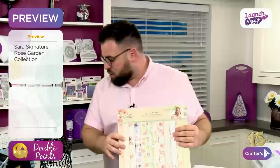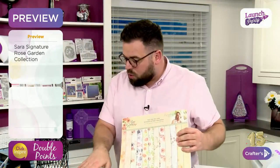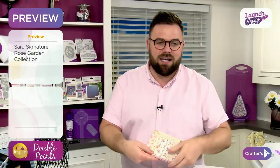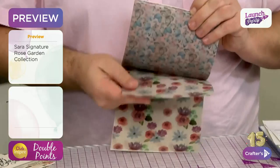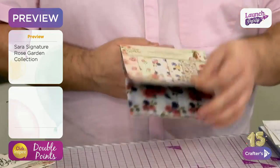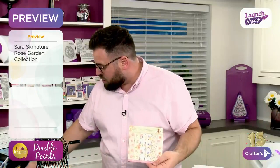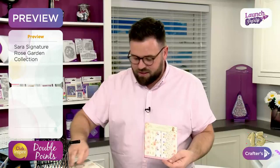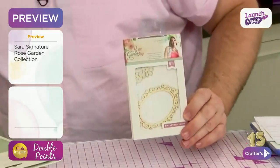So you've got the pad in the 12x12. There's a 6x6 pad in this collection as well. There is also a 6x6 vellum pad. Absolutely gorgeous. I know we did the vellum pad with a peacock selection. This one has got a 6x6 vellum pad in here as well, so you're going to be able to grab that. You've got a whole host of other wonderful things. This is a bit that I love. You've got wooden frames in here as well, something that I haven't seen before.